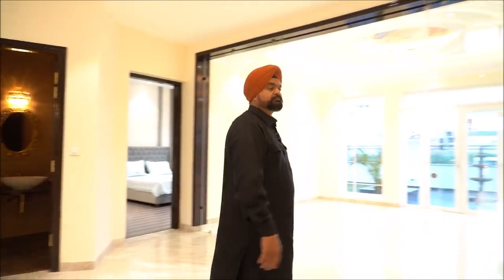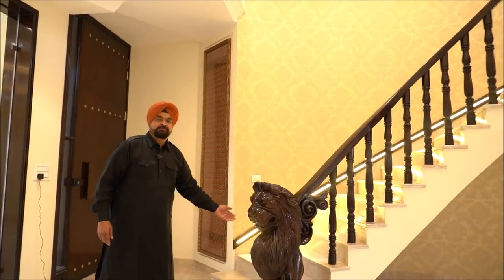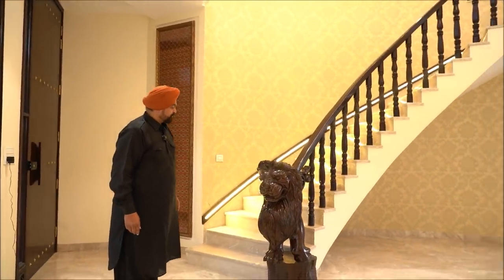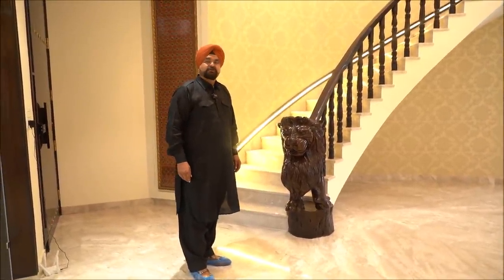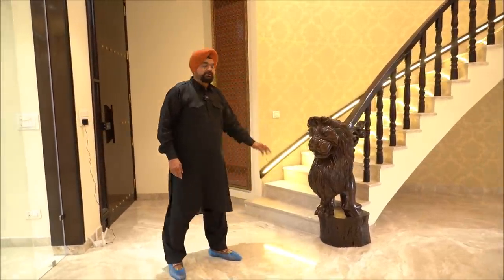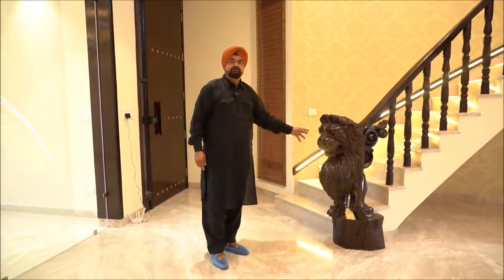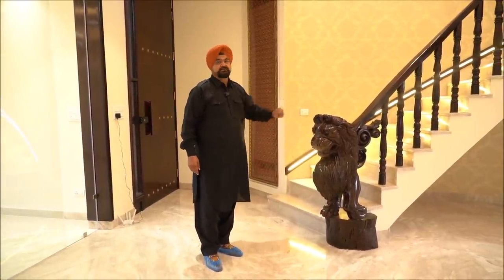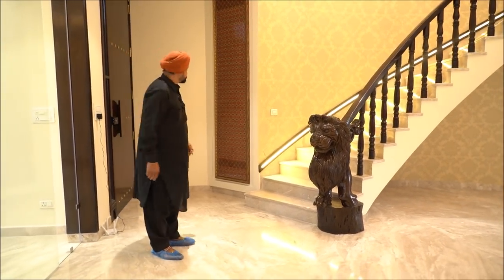And a beautiful piece of designer work. So this is the craftsmanship of carpenters from Saharanpur, which we have used here. A single piece wooden main baluster for the staircase. This is a circular staircase leading to the top.